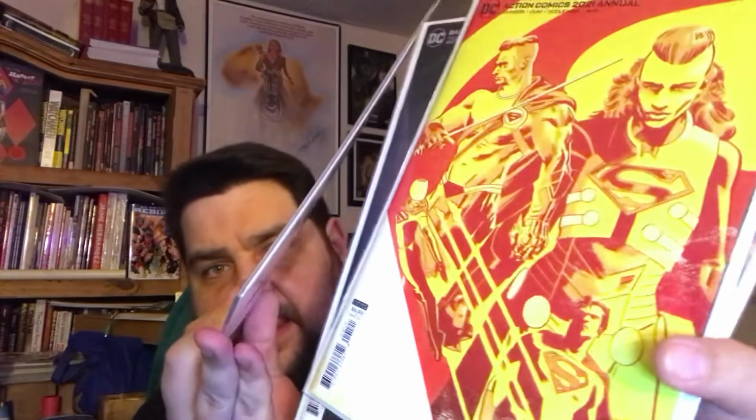Action Comics Annual, or I guess it's just the 2021 annual. It's not annual number 1. Superman Action Comics 2021 annual. And I got cover A and cover B. I guess that's the new Jonathan Kent Superman. Batman 104, just a really nice cover B. Got 2 of those.